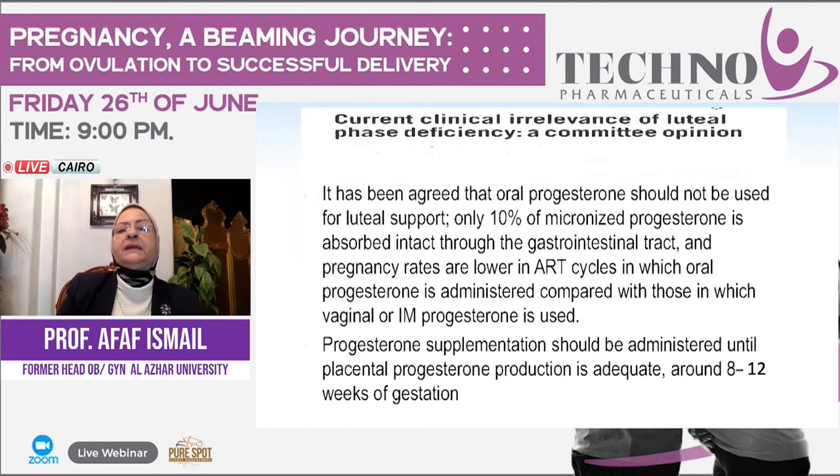The current clinical relevance of luteal phase deficiency, this is another opinion. It has been agreed that oral progesterone should not be used for luteal phase support. Only 10% of micronized progesterone is absorbed intact through the GIT, and the pregnancy rates are lower in ART cycles in which oral progesterone is administered compared with those in which vaginal or intramuscular progesterone is used.